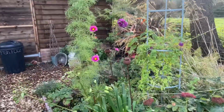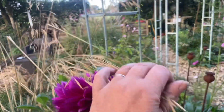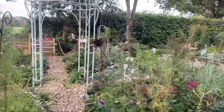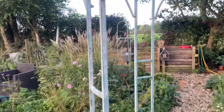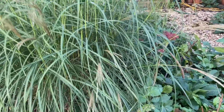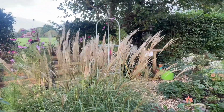Looking through, we've got what's left of the agapanthus, and then we've got this beautiful dahlia here in with the miscanthus grass. Looking through this border. And then we've got the almost chocolate of this dahlia. And yeah, you can probably hear them behind me trying to get my attention. Looking at the 3 big cosmos there through the grasses.